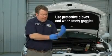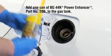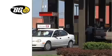Take all necessary safety precautions. Use protective gloves and wear safety goggles. Open the gas cap and add 1 can of BG44K Power Enhancer, part number 208, to the gas tank.